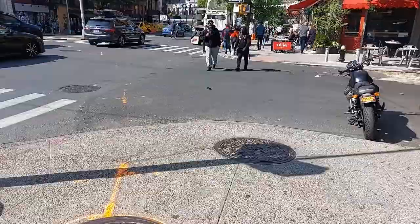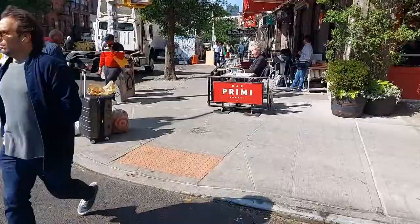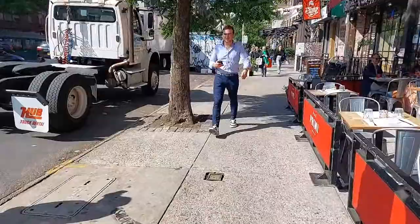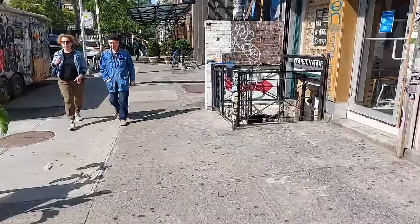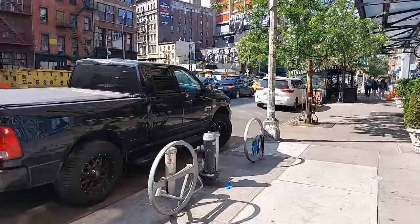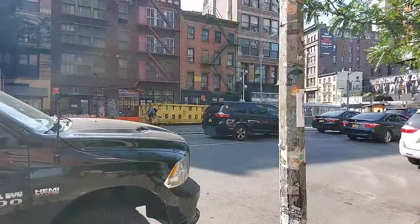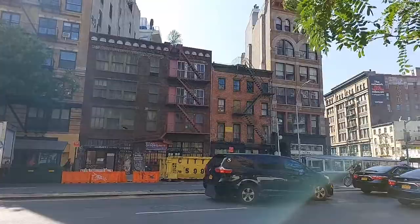Friendship Light saying thank you for taking us back there. That was so cool. It really was. And you're very welcome. Okay, so we're heading north on Bowery. And you could see all of these old tenements built way back in the early 1900s. And you could see just how far we've come.